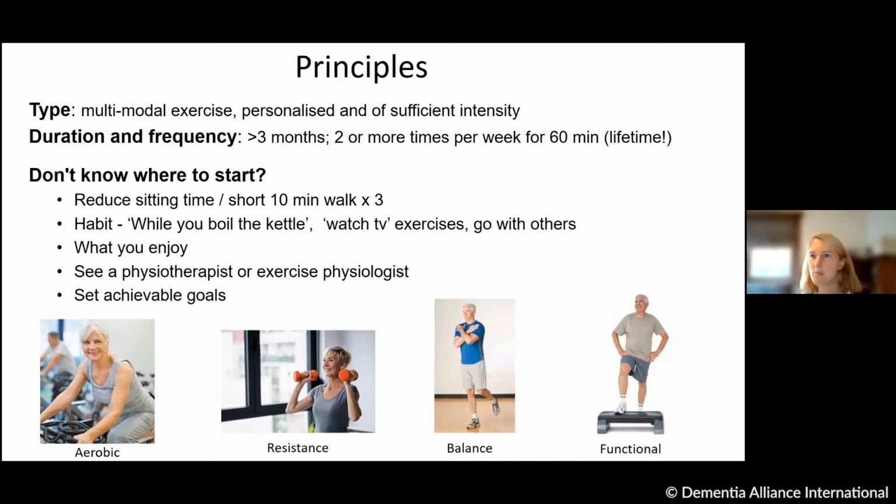If you have pre-existing medical conditions that you're concerned about or you're not sure, always seeing a physiotherapist and an exercise physiologist to personalise the exercise can be really useful. And it's always good to set goals as well. As long as they're achievable, that can always keep people motivated. And that might be just doing the exercises each day, or it could be a goal that you want to be able to walk down to the shop and reach that distance, and it might be setting a training program to do that.